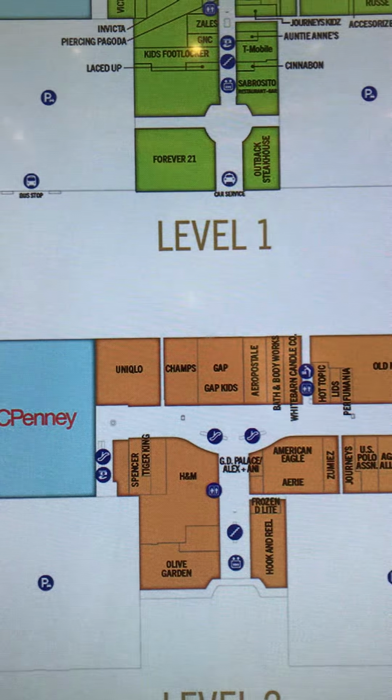All right, so we're right here on level one of the mall. JCPenney's, we just passed that. Macy's is down this way. So let's give a little quick tour of the mall. This is my job, I'm doing this for a living, let's do it.